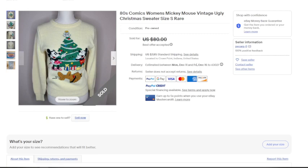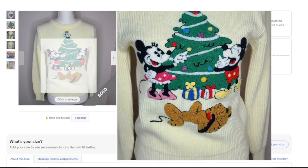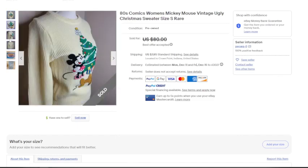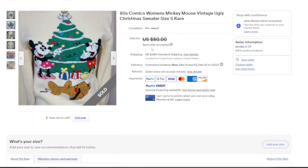And last but not least is we will jump back into the Disney train one more time, and this is a 1980s women's Mickey Mouse ugly Christmas sweater, size small. Again, if you ask me, not necessarily ugly, just detailed, and this kind of looks like it feels like a carpet or a rug on the front. But the brand there is Sunday Comics. So another one to look out for. It looks like it was originally listed for $80, but a best offer was accepted.